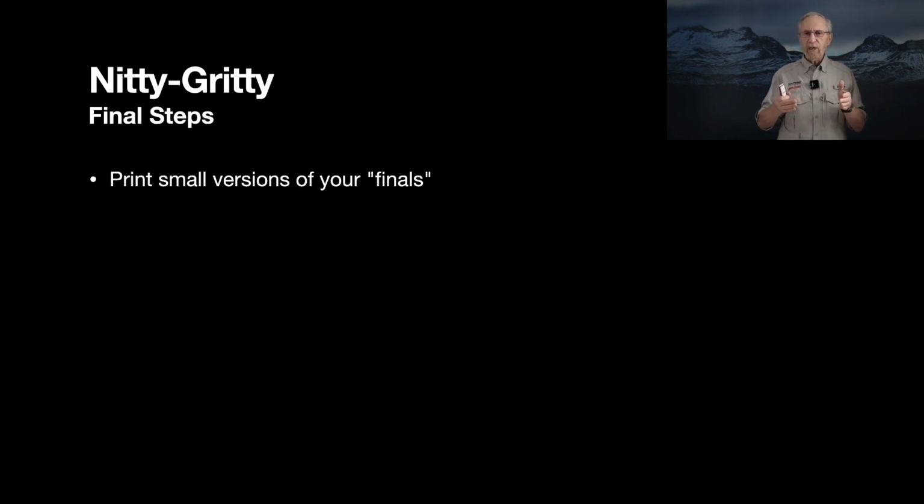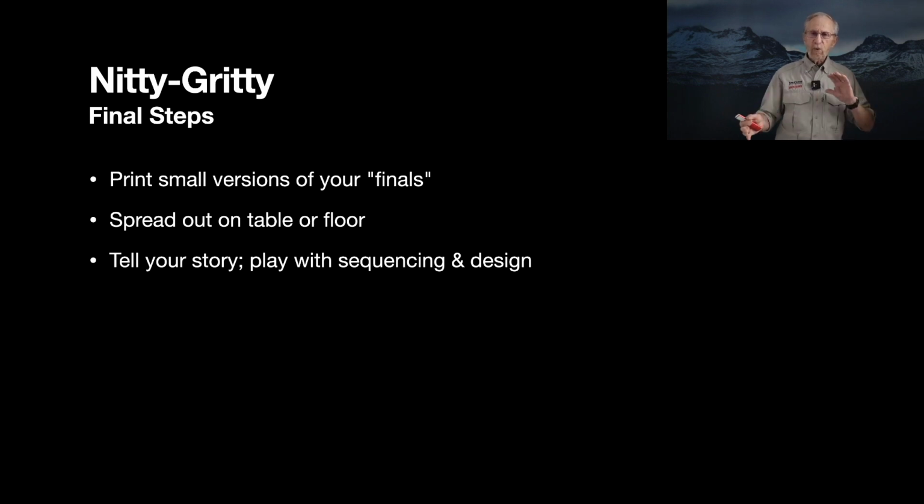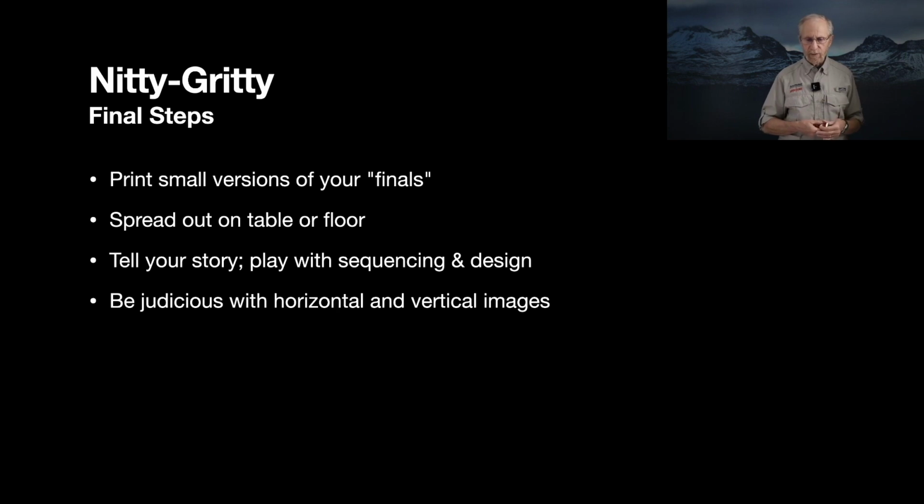Or if you want to save money, do 2 on a page and then cut it in half. Because what you need to do next is spread out those images on a floor or on a large table so you can start fiddling with them in terms of sequence and design. To tell my story, should this go before this one? In the design of the portfolio, will one image juxtaposed against another work better? These are the things that you're going to be doing with these smaller numbers of images.